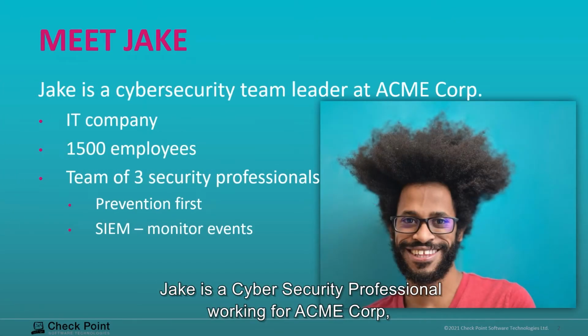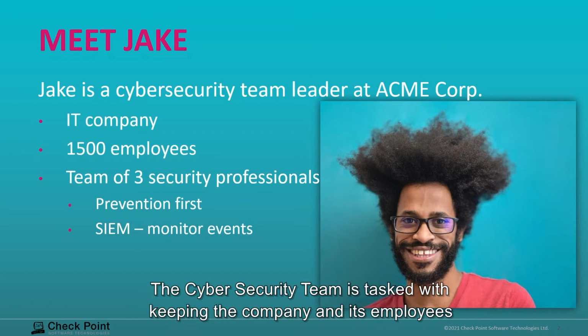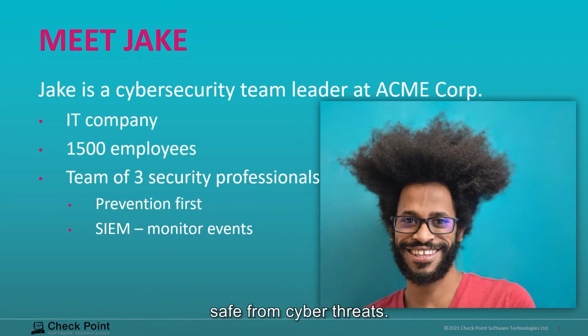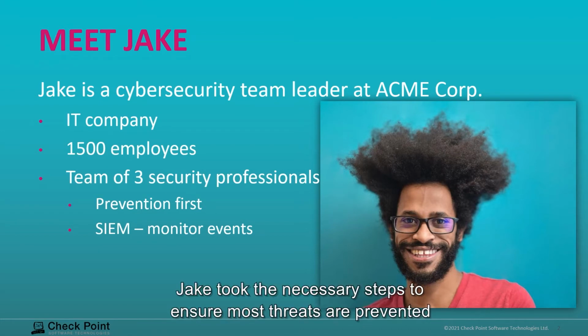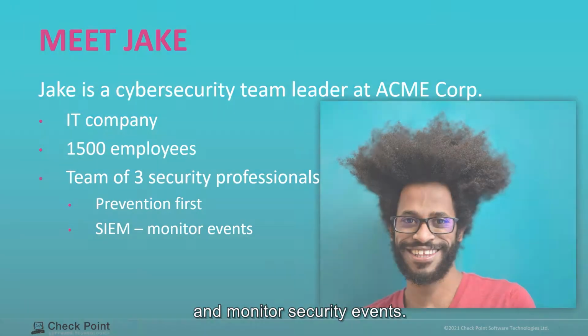Jake is a cybersecurity professional working for Acme Corp, a 1,500 employee company in the IT services industry. The cybersecurity team is tasked with keeping the company and its employees safe from cyber threats. Jake took the necessary steps to ensure most threats are prevented, and his team is using a SIEM platform to collect logs and monitor security events.